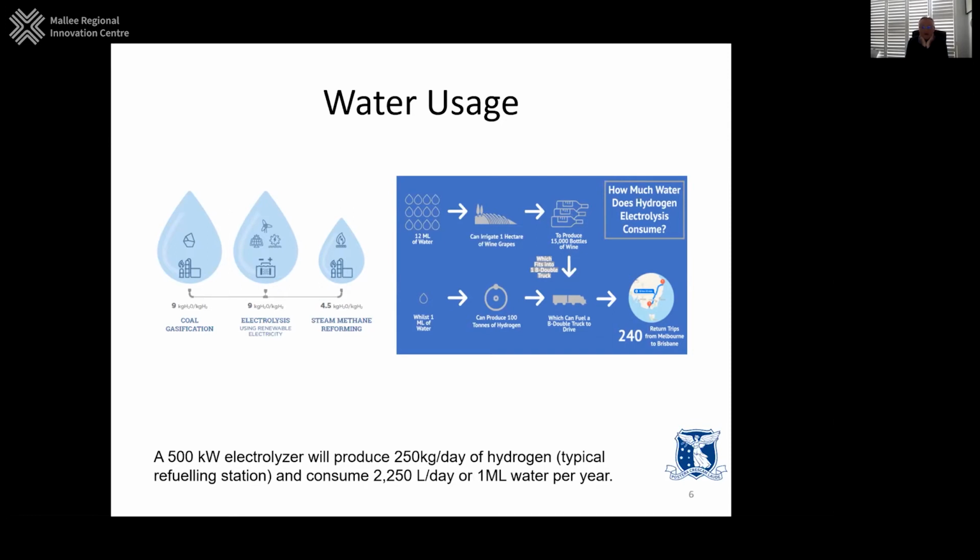The top shows you typically, from an agricultural standpoint, you need 12 megaliters of water to irrigate 1 hectare of wine grapes and make 15,000 bottles of wine. 1 megaliter of water can produce 100 tons, that's 100,000 kilograms, of hydrogen. That can fuel your B-double truck, which you can fit all those bottles of wine into, and you can do 240 return trips from Melbourne to Brisbane. So you're getting a lot of energy from a pretty small amount of water.